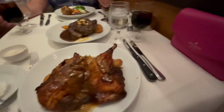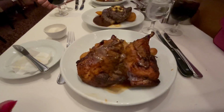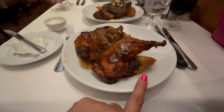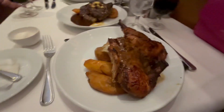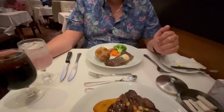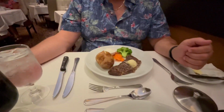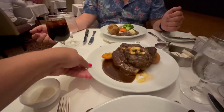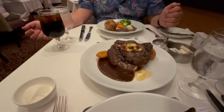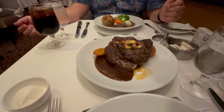On Caribbean night, I decided to go with the Caribbean style chicken. And it's supposed to come with rice and beans, but I got him to switch it out to a baked potato for me. But it does have a little dumpling, and it looks like some sweet plantains on the side. Jason got a New York strip steak with veggies and a baked potato. And it looks like it comes with some garlic butter on top. And then we decided to split the Jamaican jerk styled pork chop because both of us were super curious about that. So we'll see how spicy it is, and we'll tell you all about it later.